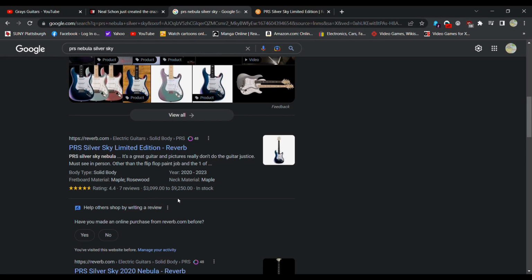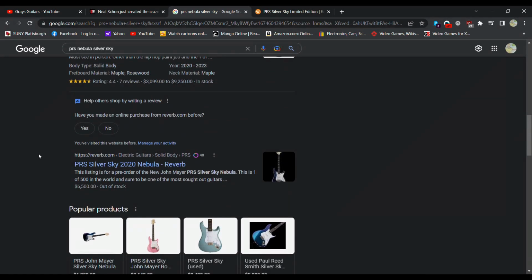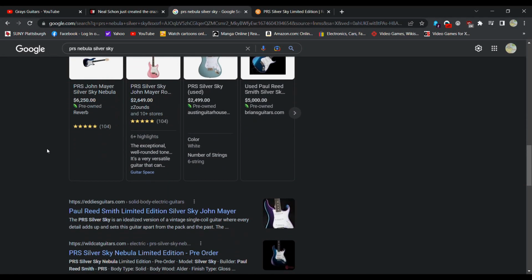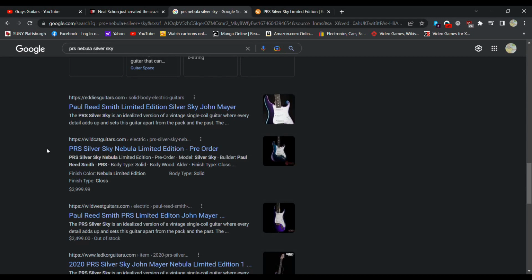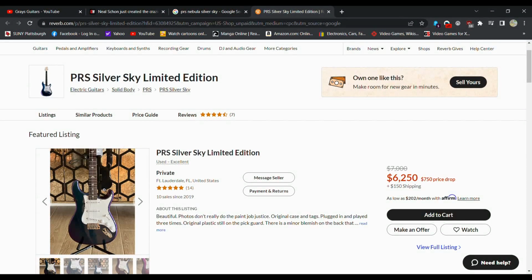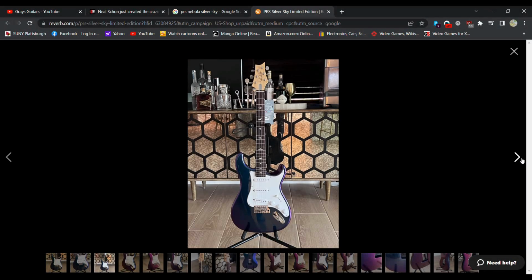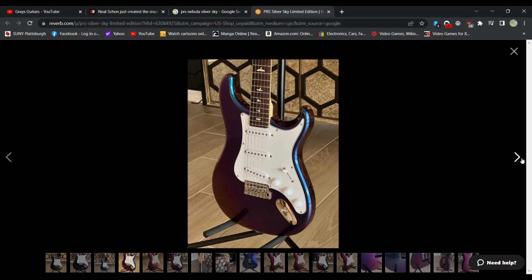Yeah, so it's sold for... No, okay, this is saying 3,000. There's another one, 6,500, that's sold on Reverb. I'm trying to see what this... Okay, Wildcats Guitars. There we go. Yeah, $3,000. It was a limited edition. I don't know how limited, but literally now going for double the price. And somebody bought one of these for 6,500 bucks, which is pretty crazy.